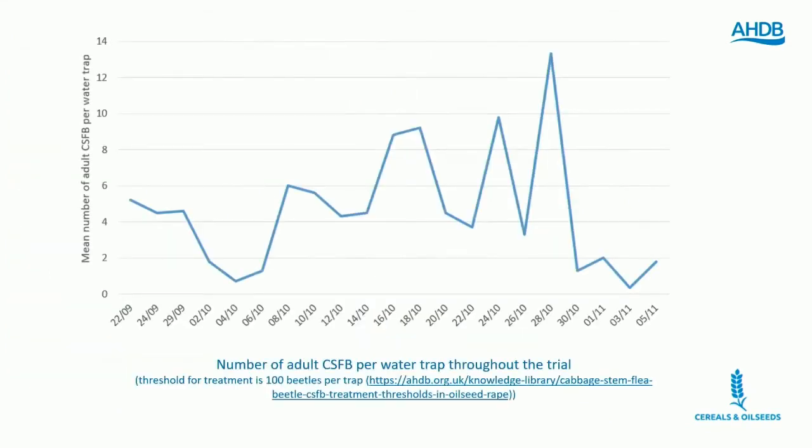And this is quickly the number of adult cabbage stem flea beetles per water trap throughout the trial, which was almost 2 months. We can see that it was very variable, but we never had more than 14 beetles per trap, which is much lower than the threshold for treatment, which is 100 beetles per trap. So overall, this crop was doing quite well in terms of pest pressure. That's why we have relatively low leaf damage.